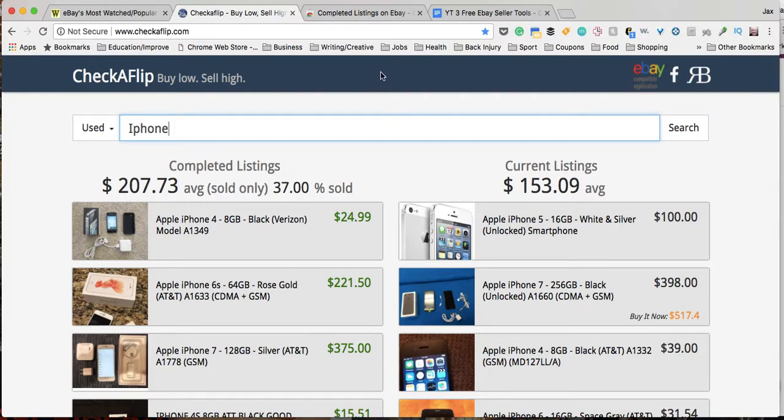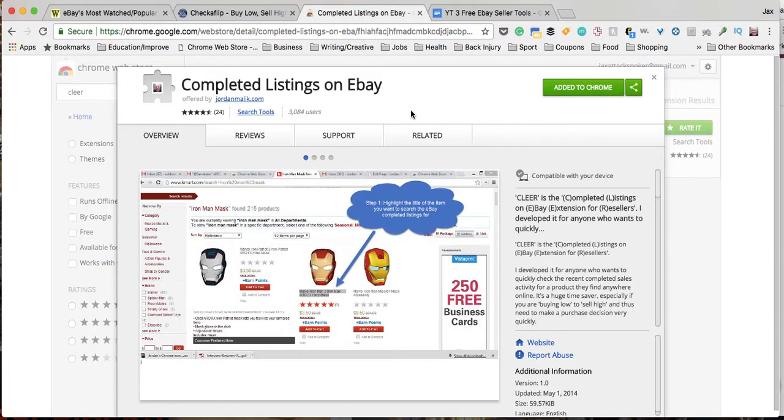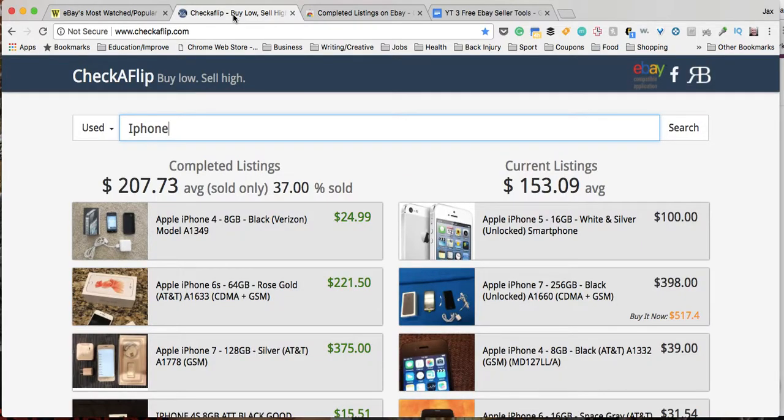Okay, and the third tool is a Google Chrome extension. So you'll have to be using the Chrome browser, but it's called Clear, C-L-E-E-R, and it's the completed listings on eBay. So I have it added on my Chrome already, and I'll show you what you can do with it.